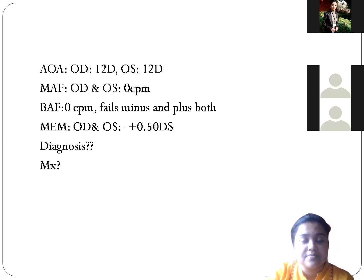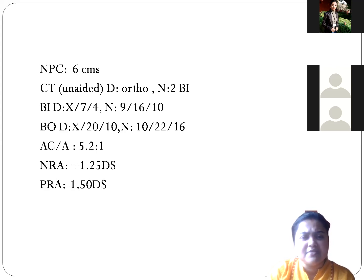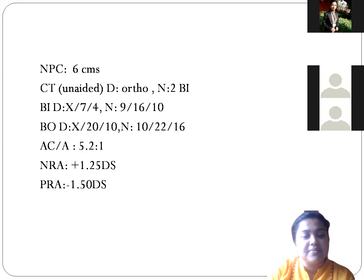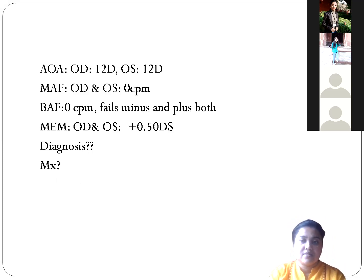So what may be the case? What do you think? Accommodation is quite normal. The NPC and base in and base out values are okay. There is 2 prism exophoria for near, distance orthophoria. NRA and PRA, if you look, are very low, plus 1.25 and minus 1.5. Amplitude of accommodation is quite okay, meaning accommodation of the patient is quite okay. MEM value also shows a normal lag of accommodation. Ma'am, I think this is a convergence insufficiency case.